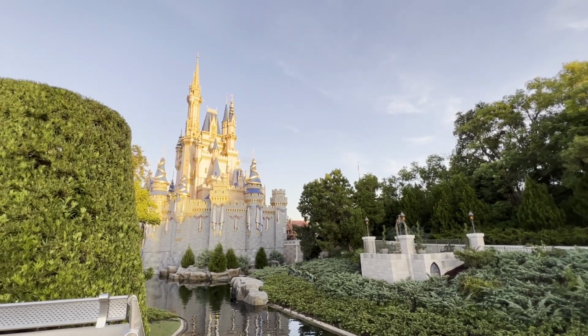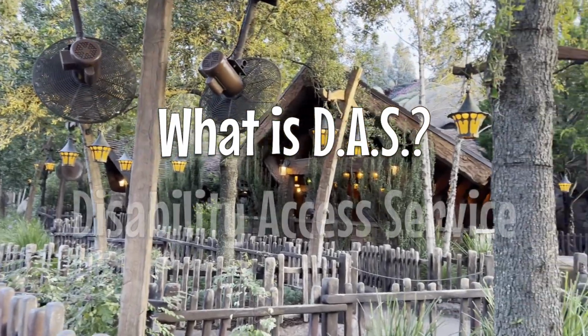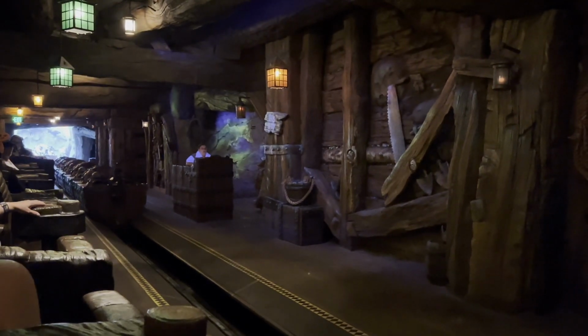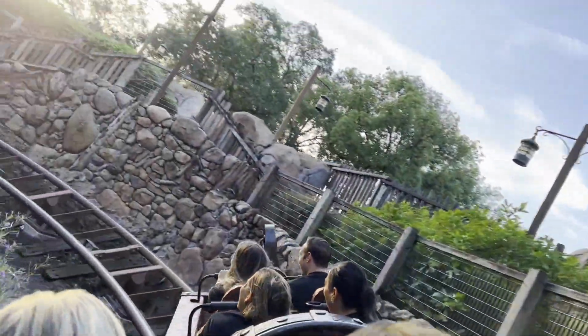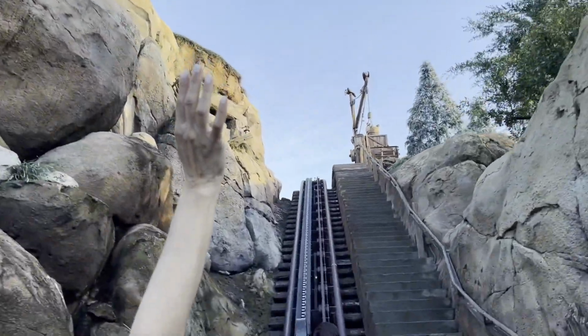So for starters, let's answer briefly, what is D.A.S? As we mentioned, D.A.S stands for Disability Access Service, and this is a wonderful free program that Disney offers to accommodate guests who have a disability that makes waiting in lines difficult. It's basically like a placeholder that allows you to not have to stand and wait in the line. Rather, you use the service to act as your placeholder, and you get to return at a time to come back later and go through the lightning lane to ride the attraction.